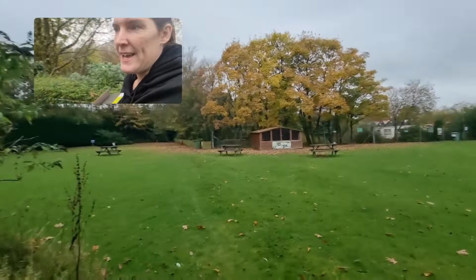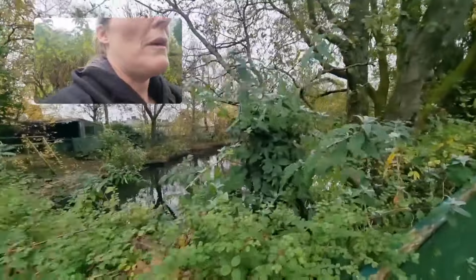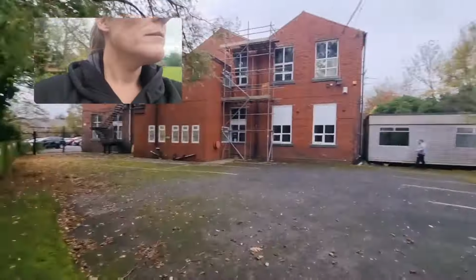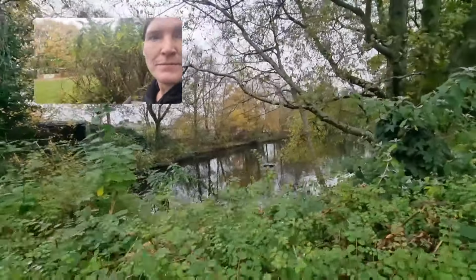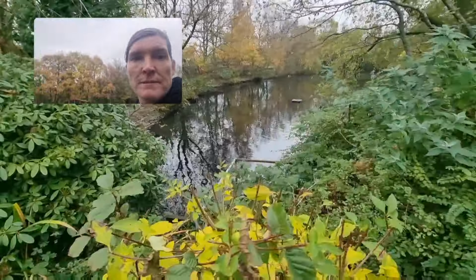So yeah, I'm not all that sure if people know this part's here, which is a real shame because it's a real nice nature park. I don't think it's as well maintained as it once was, and it's not as nice as it once was.